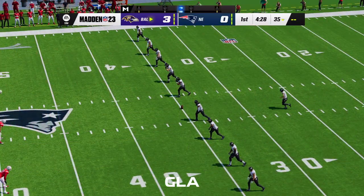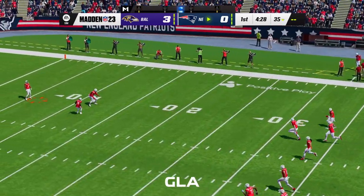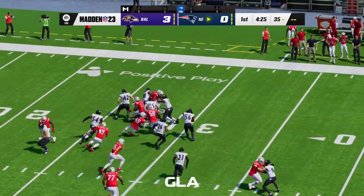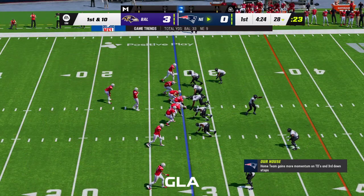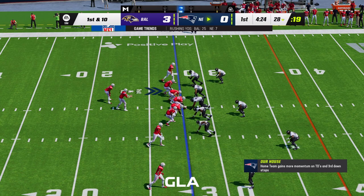Tucker now following the made field goal, set to kick it away. From the 6. And they will wrangle him down a couple yards shy of the 30. The Pats at the line, ready to go. And on the first drive, 3 and out.